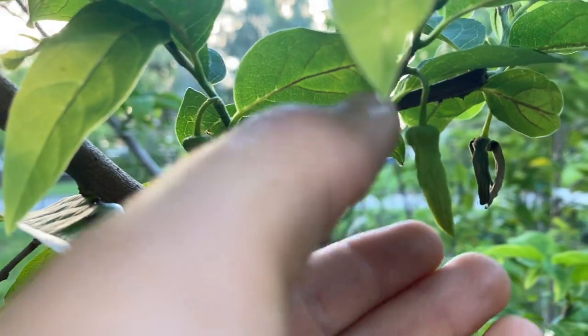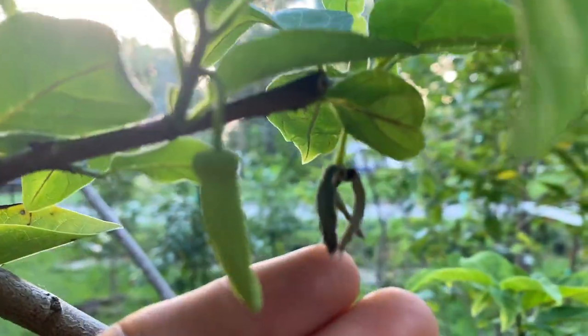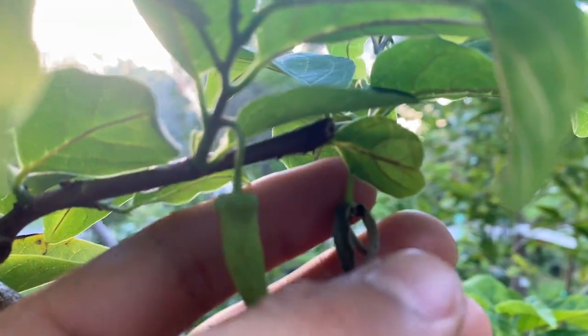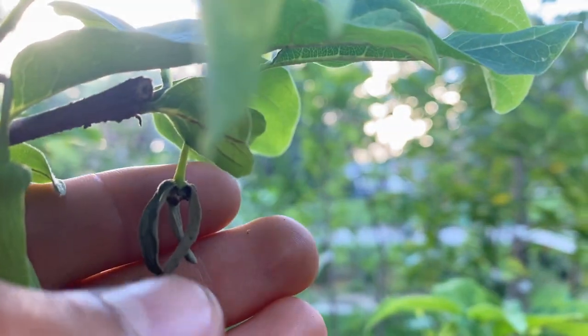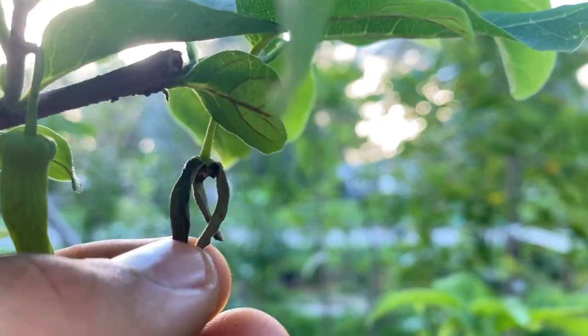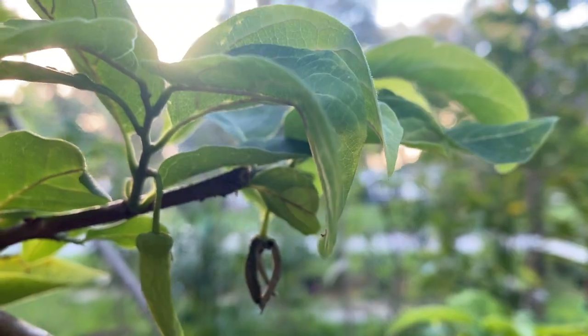Now there are still sugar apple flowers here too. And this one might have even been pollinated by nature, because usually at this stage they fall off, but I can tell it's still attached pretty hard. So we will keep an eye on that one.